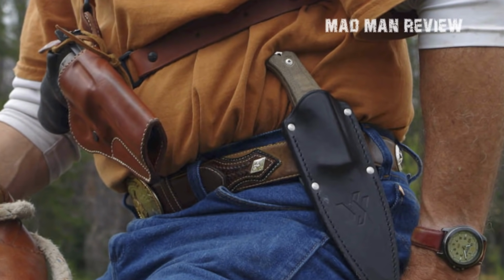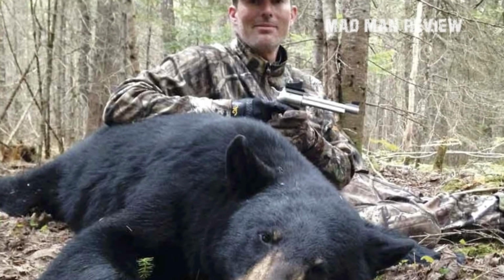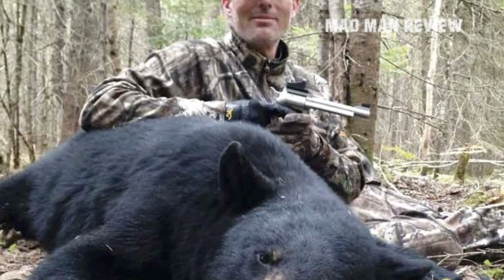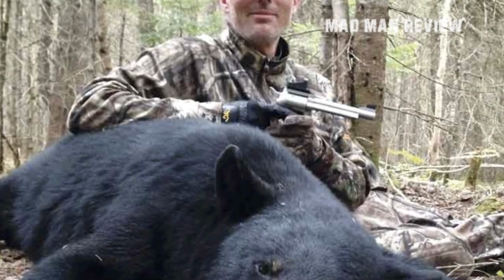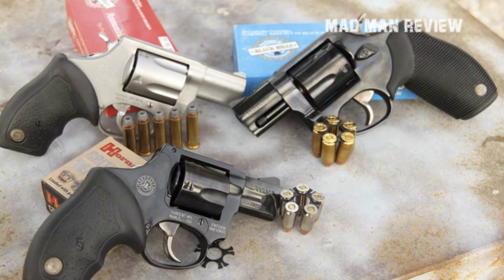That said, considering that a bear can charge at you at 30 miles per hour, you don't have to wait long before it enters your effective range. Moreover, with enough training, you might be more accurate with a pistol than a rifle. That is enough theory crafting. Let's look at some of the best guns for animal defense.